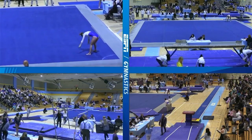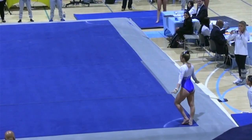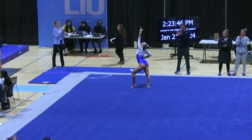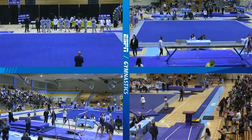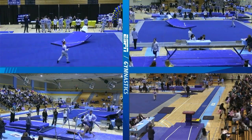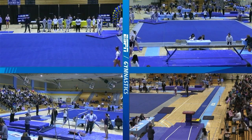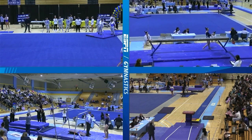Erica Bayer continuing on floor, so far strong. Very nice. Up next on vault, we will have Isabella Savino from LIU, the sophomore who is in the second position for the Sharks. On floor for Southern Connecticut State University, we'll have Ava Kelly. And on beam, we'll have Megan Bruick from Yale.